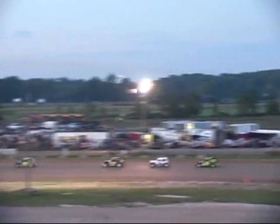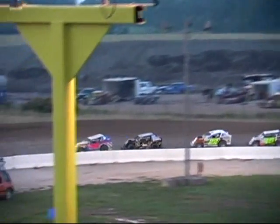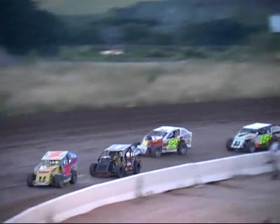14 buses. They have actually heats and everything, so that's what we'll be working up to around here as more and more guys get involved.